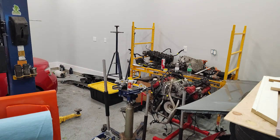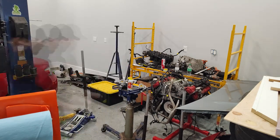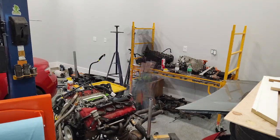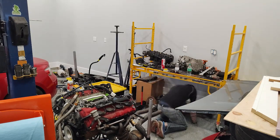So I apologize if this isn't your thing, watching me run around like a madman, cleaning things up, but it's one of those things that needs to be done. And I just figured I would document it along the way too, because it's just one of those other jobs that you don't think about, you don't see very often. So hope you enjoy, or if not, sorry.